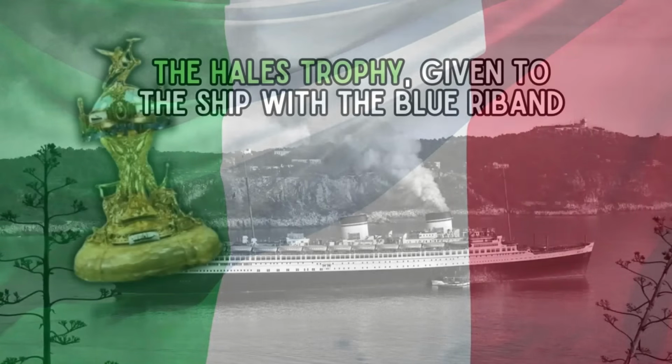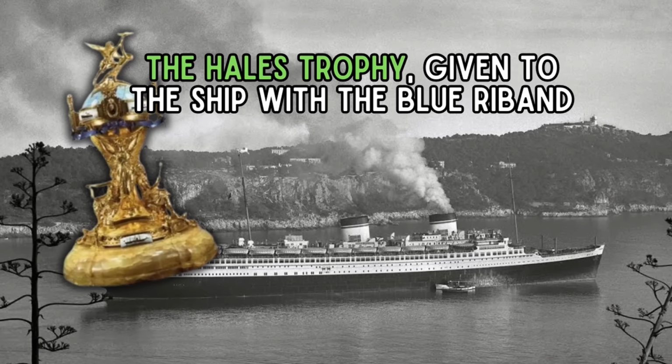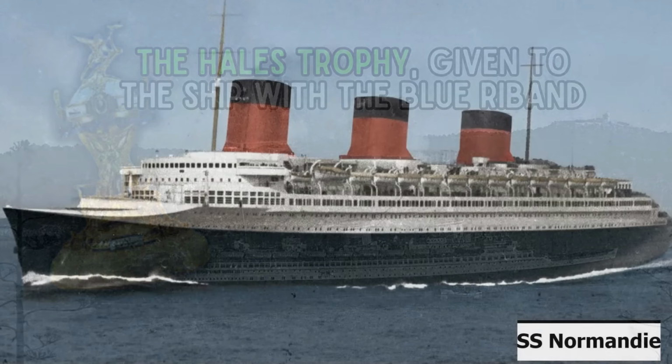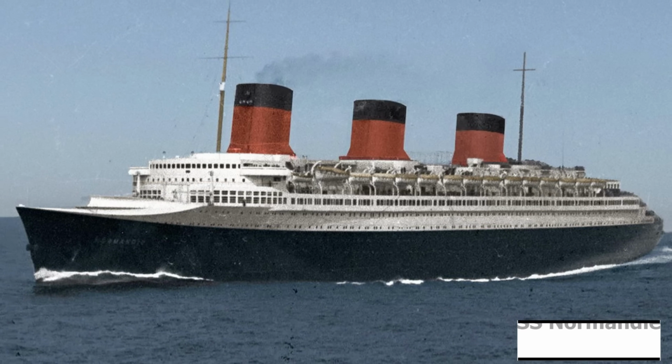In August of 1933, Rex would make her country and designers proud as she took the Blue Ribband from SS Bremen, making her westbound crossing in just 4 days and 13 hours, averaging a speed of 28.92 knots. This record would stand until 1935, when SS Normandy of the French line would take the Blue Ribband.